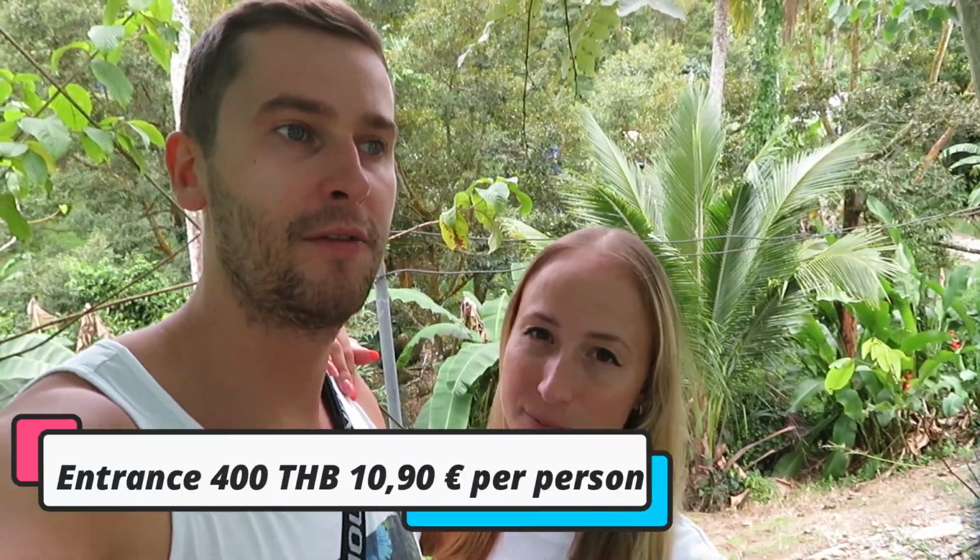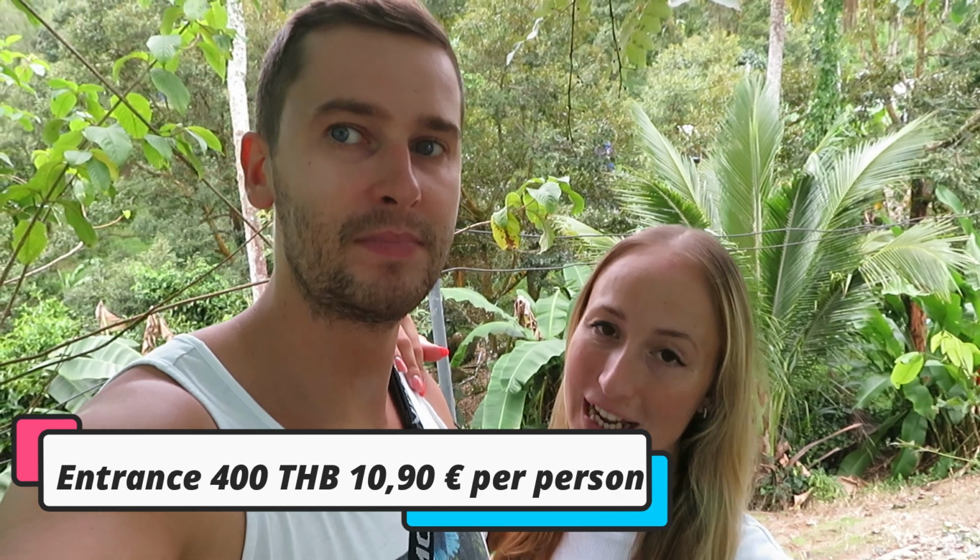We're just standing outside of it, guys, in the bike area here. As you can see, we have our bike parked. The entrance is 400 baht per adult, so 800 together for both of us. So yeah, we will show you when we get inside.